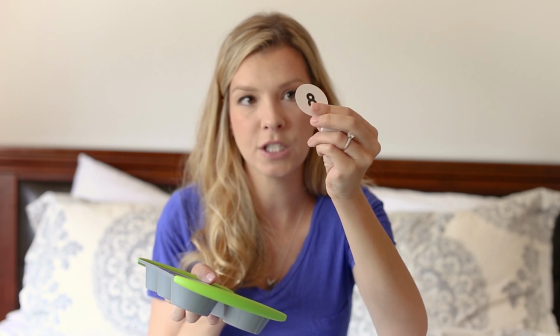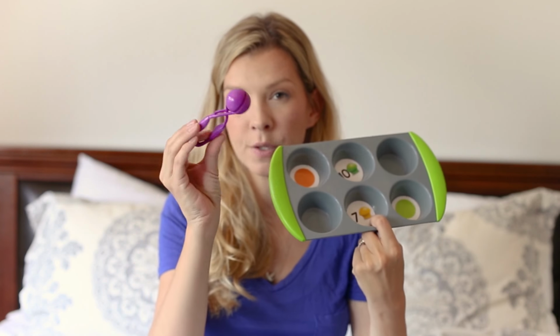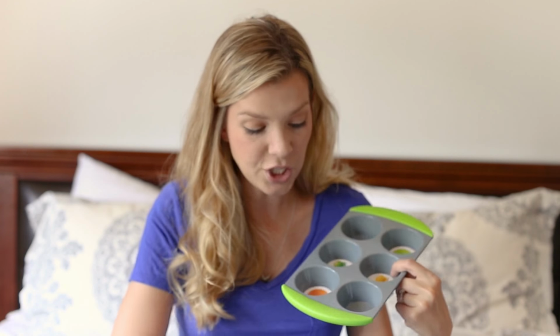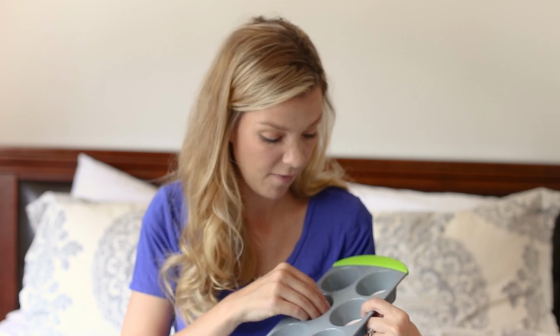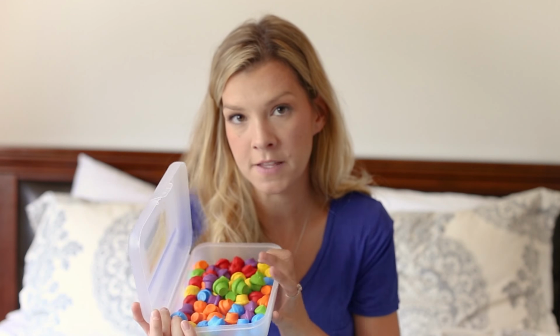They are double-sided, so like the number 8 or 10 green. And if you want to use the tongs, this is really great for helping with fine motor skills. But we just sort of whip this out and play it every so often. And it just really kind of helped reinforce those number concepts. And it was just a fun activity. Also, it's kind of a sensory activity because they really like reaching in and feeling all of these little muffins. So we have really enjoyed having that game.